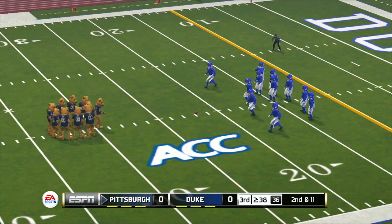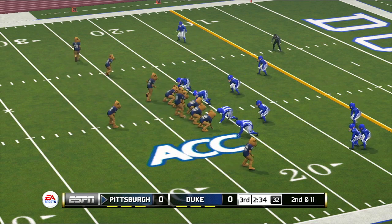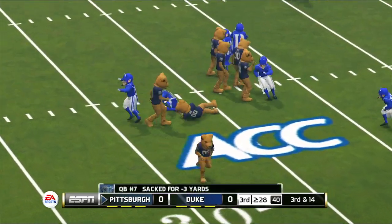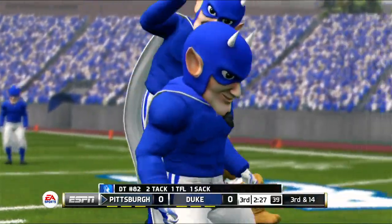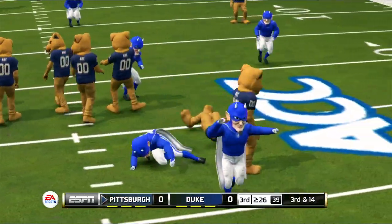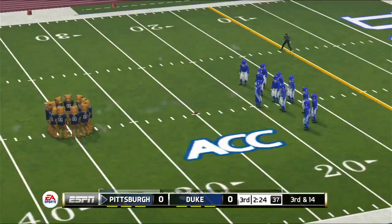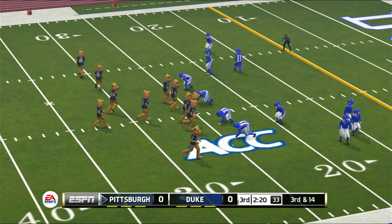Tenth play of the drive. Well, really good call here by the defensive coordinator. Perfect time to dial up the blitz. The blitz didn't get home, but it did free up a defensive lineman to get to the quarterback to come up with that sack. It's third down and 14 yards to go now after that setback by the sack.